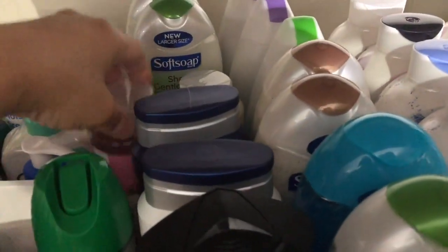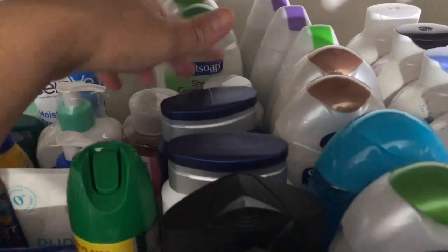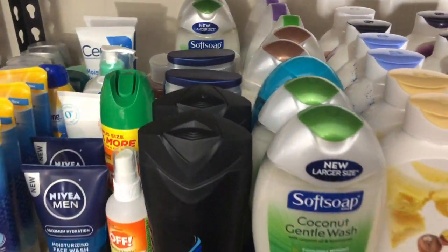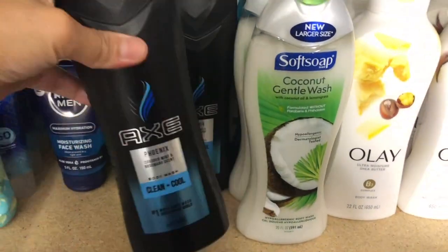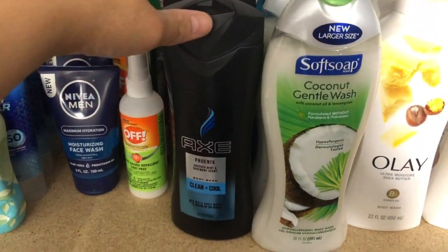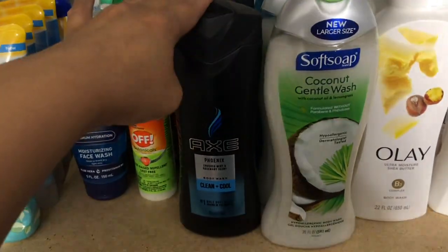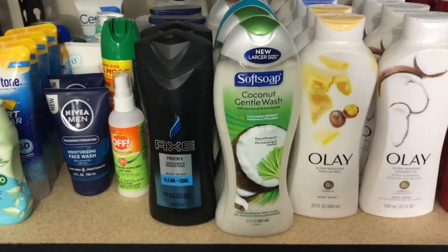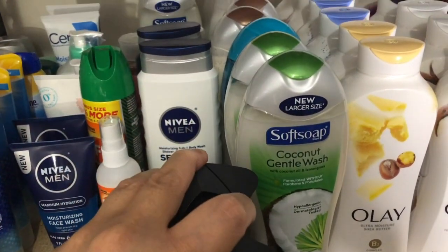In here, I also have St. Ives body wash. I only have 2. I couponed that in Walgreens. And I have 2 Axe Phoenix body wash. My husband loves using Axe and Suave. But I still have some Nivea here.